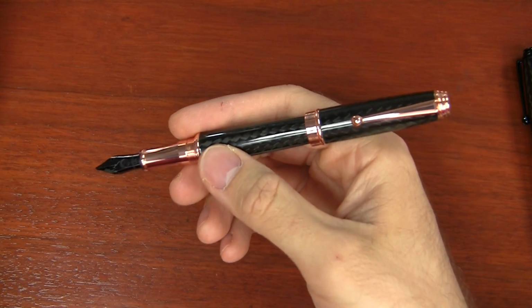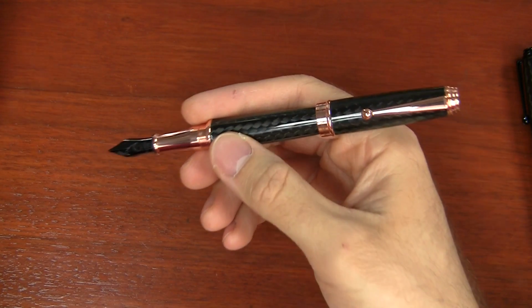It's got a decent selection of nib sizes, including a 1.1 millimeter stub, and it is a kind of pen that if you want to whip it out in a meeting at a brand new job that you just happen to land, it's really going to make a statement about what kind of pen you like to use.